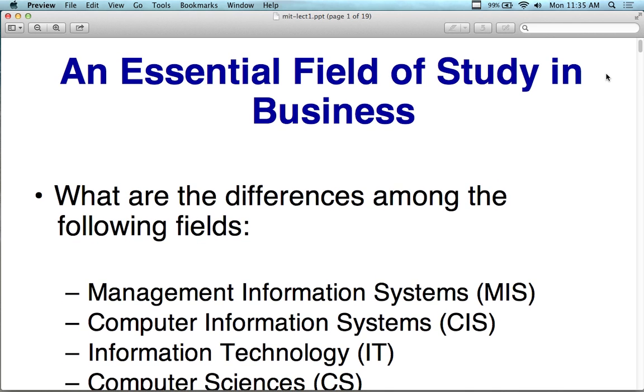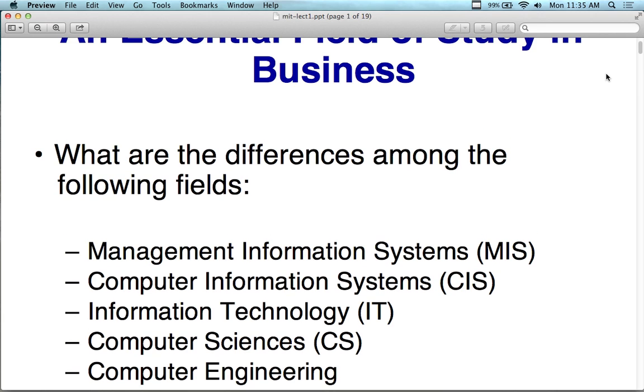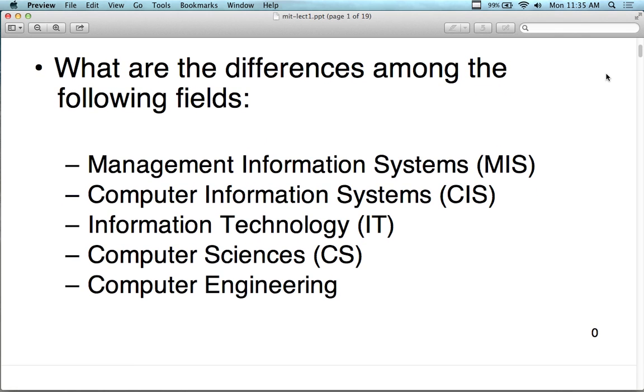So, essential fields of study in business. Well, it is a business discipline, by the way. It counts for engineering, especially for CPT and for international status. It isn't engineering, which makes it popular, but it is also business, which is the interesting twist on it. So what are the differences among the following fields? I'm going to tell you the differences.